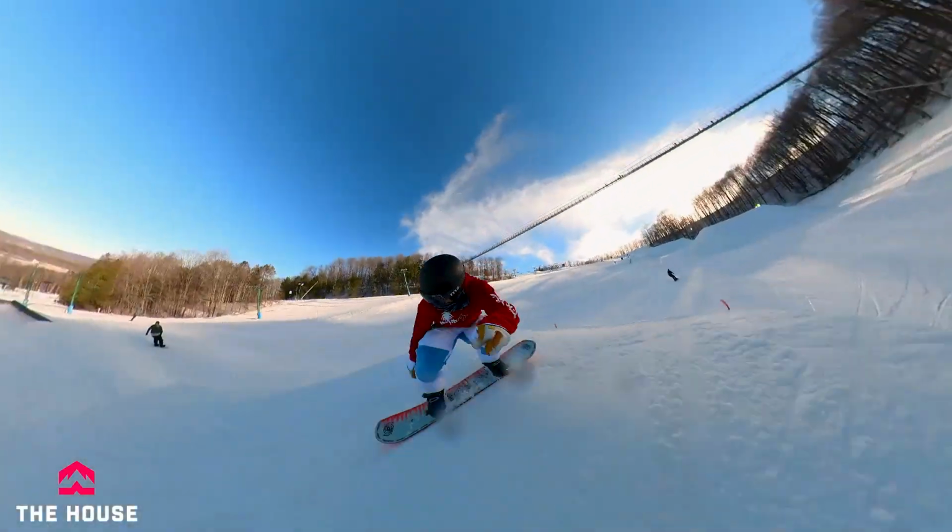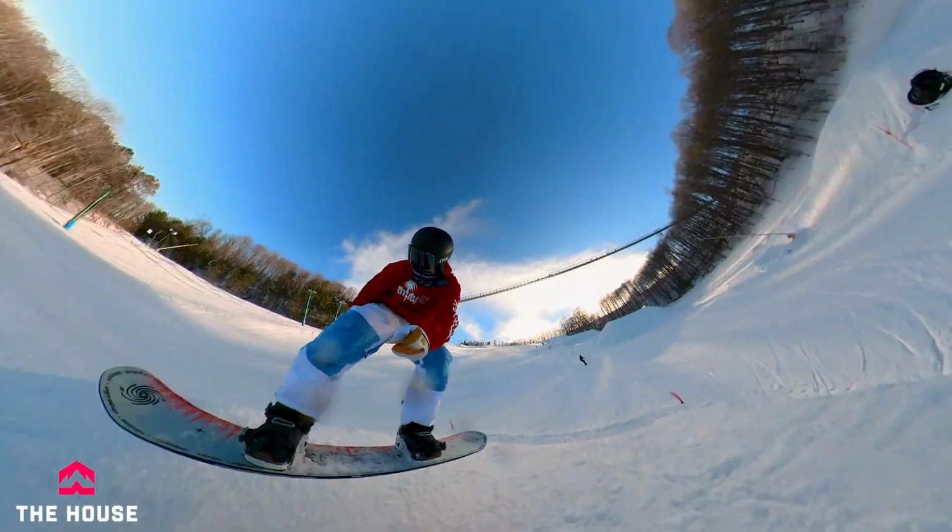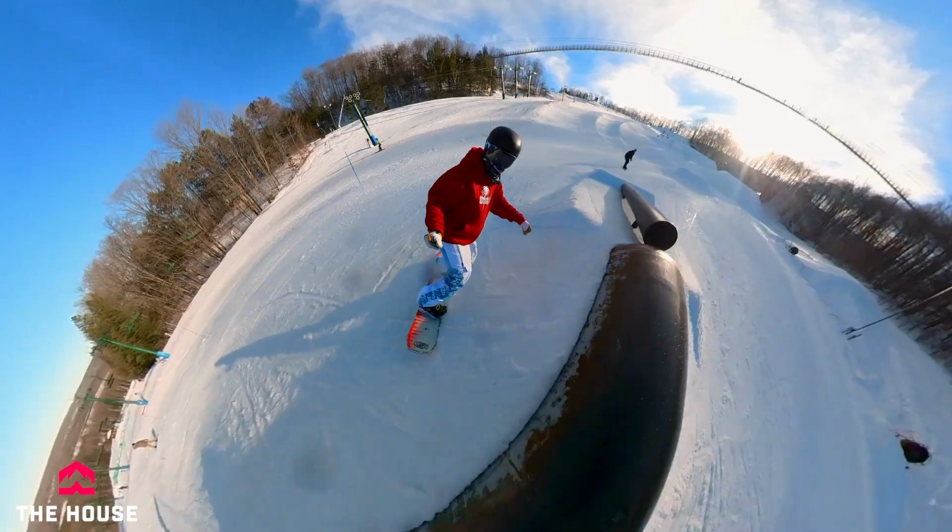So we're cruising down the hill, and just on a whim, I had the idea to jump the first little jump, and I was like, what if I passed the camera between my legs? And it worked. Super fun. Obviously nothing epic, but a fun little shot. And then came over the tube and did a little nose bonk with a little shuffle at the end, just impromptu.